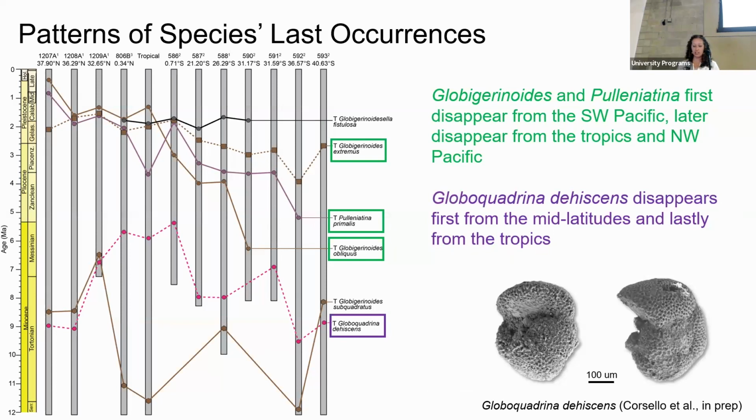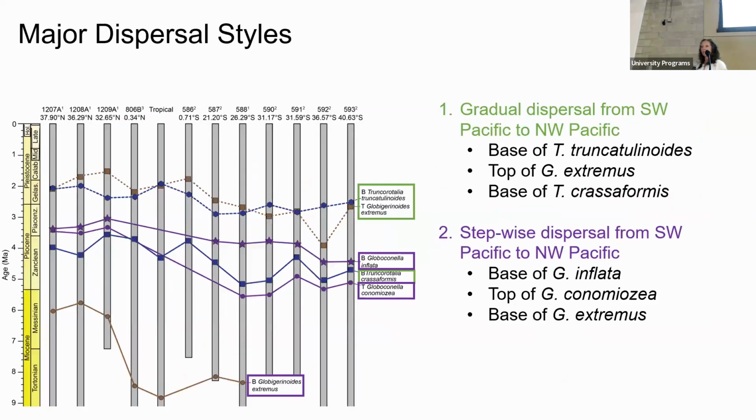Globoquadrina is really interesting. It's one of our main species that we use to tell us when we're almost to the Pliocene. But I really want to point this out. This is amazing. In the tropics, that holds true. It marks the end of the Miocene. But if you get into the mid-latitudes, it doesn't indicate the end of the Miocene. It actually indicates more of the middle Miocene. So if you were in the mid-latitudes of the Southwest or Northwest Pacific Ocean and you found this species in your sediments, you would actually be wrong on your age by several million years. So that's kind of interesting.